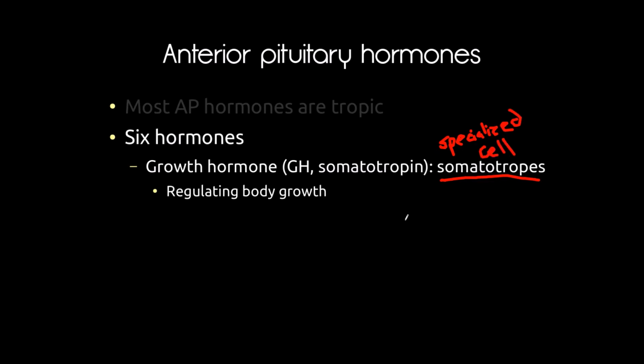And growth hormone is going to be, as the name suggests, regulating body growth. It has several other actions as well, but I'm only going to be relating to you the very specific major actions that each of these is responsible for. Now just keep in mind that there's more actions that happen, but these are the main ones.